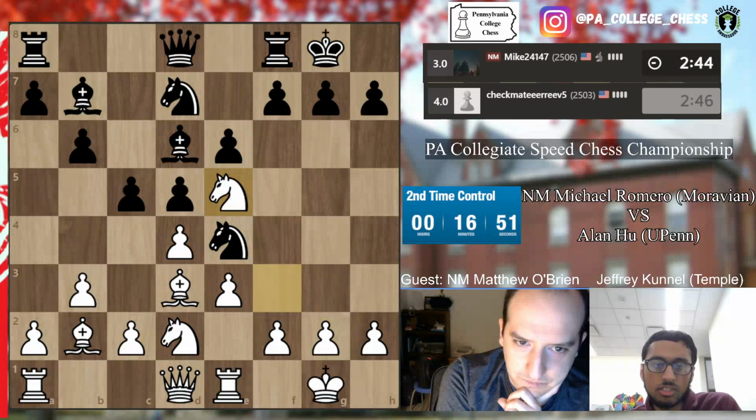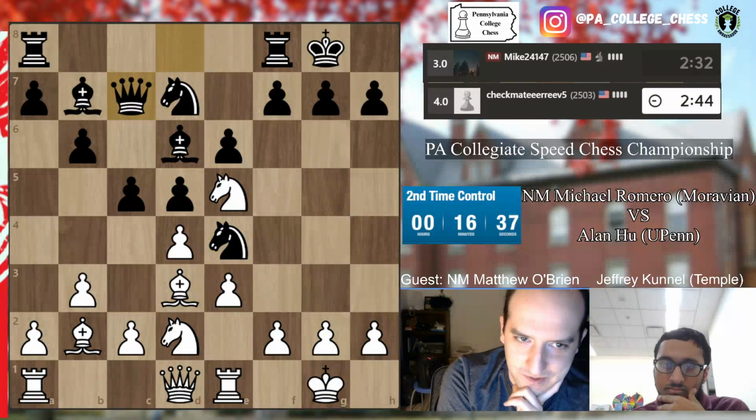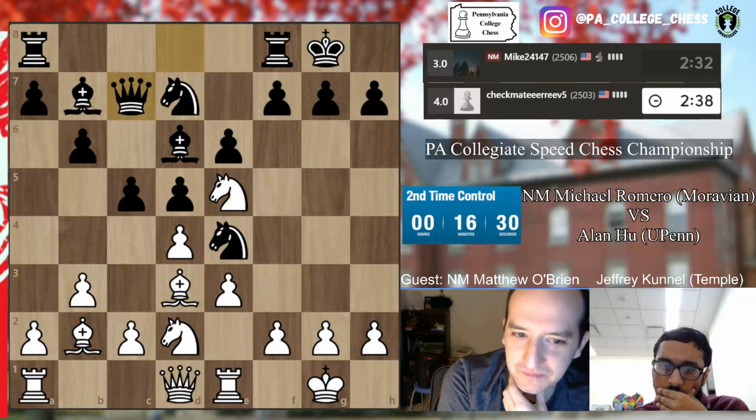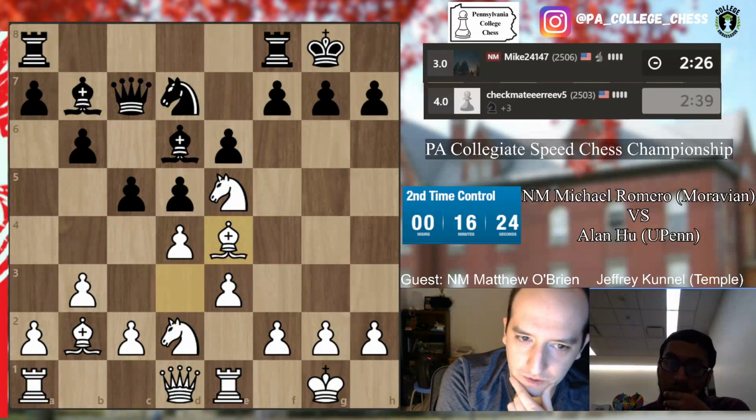Although I think Michael should be pretty happy here. I do dislike the fact that white had to spend 2 moves on just playing bishop e2. So we have an identical position, except it's black's turn. Well, also black has c5 then, so it's a little bit more space. Okay, this looks okay.